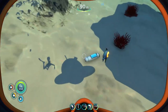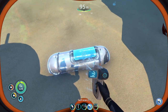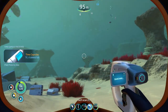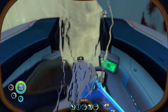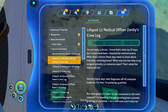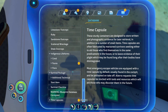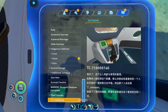What is this? What are you? Time capsule. Okay. Let's open the time capsule. I don't know what it did. Press tab to view. Medical officer's log, alien data, blueprints, equipment, time capsule? That's still not what we're after. Alien data, fauna, time capsules. Here we go. So we found this time capsule here.